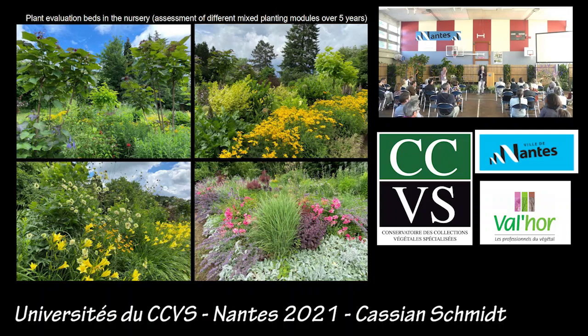So another program is to test planting modules dedicated for public green, but also for private gardens. We are just testing 6 modules of a combination of perennials and shrubs, which are coppiced, that means cut down like 40 centimeters every year or every second year to have this lush appearance of the foliage. So this is a new program.